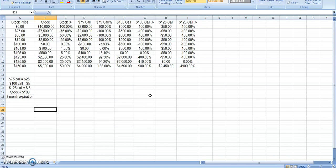But let's go over a sample scenario here. We've got a stock that is at $100 a share, and we're comparing three different types of call options: a deep in the money call option, an at the money call option, and an out of the money call option. So we've got a $75 call, which costs $26 per contract. We've got a $100 at the money call, which costs $5 per contract, and an out of the money 125 strike call option for 50 cents a contract. It's a 3-month expiration, and the stock is currently at $100 per share.